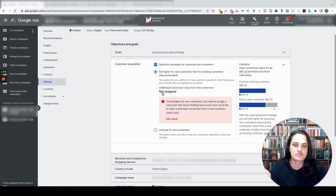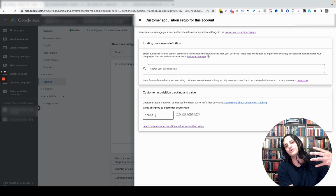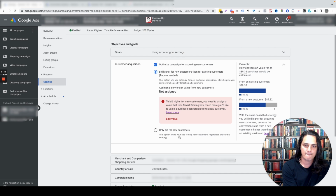So if you choose this option, now you have to tell customers, to bid higher for new customers, you need to assign a value that tells Smart Bidding how much more you'd like to value a purchase conversion from a new customer. So this is the way that they were doing it when we said that they were cheating. And I don't like this model. It means you're lying about your numbers. So you're basically telling Google, I know this customer only bought $58.95, but I'm going to value them as a $120 customer. Not my favorite.